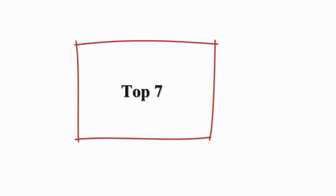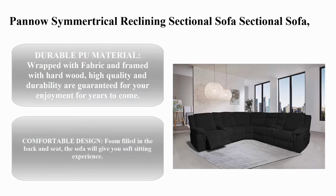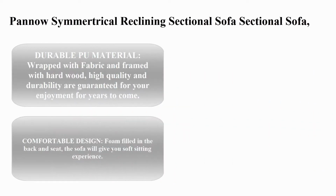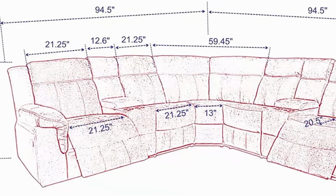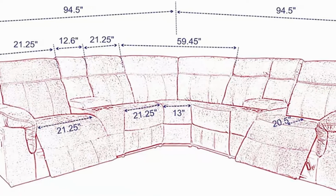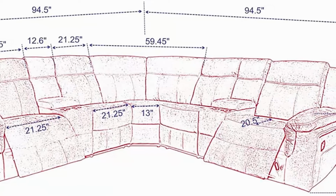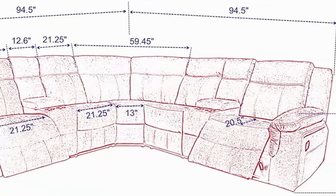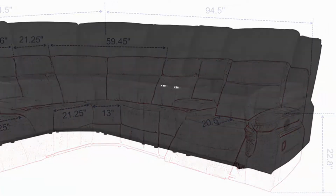Top 7. Pannow Symmetrical Reclining Sectional Sofa. Sectional Sofa, Power Motion Sofa Living Room Sofa Corner Sectional Sofa, with cup holder, black fabric. Durable PU material, wrapped with fabric and framed with hardwood, high quality and durability are guaranteed for your enjoyment for years to come. Reclining type, manual, two recliners.